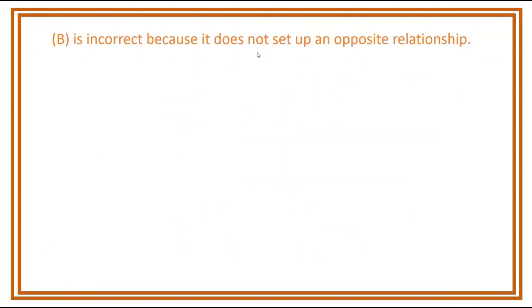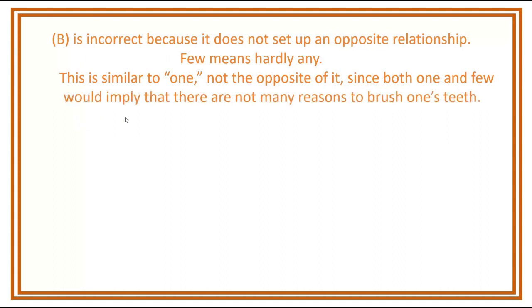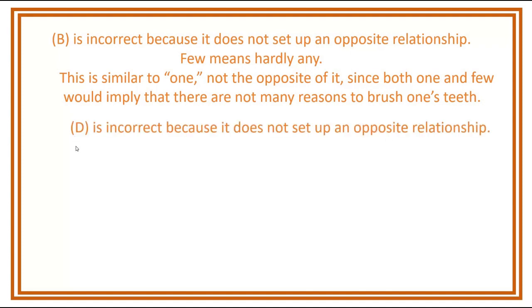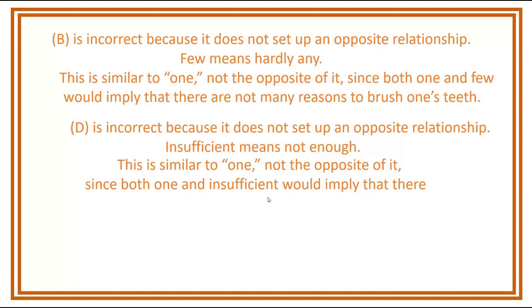B is incorrect because it does not set up an opposite relationship. Few means hardly any. This is similar to one, not the opposite of it, since both one and few would imply that there are not many reasons to brush one's teeth. D is incorrect because it does not set up an opposite relationship. Insufficient means not enough. This is similar to one, not the opposite of it, since both one and insufficient would imply that there are not many reasons to brush one's teeth.